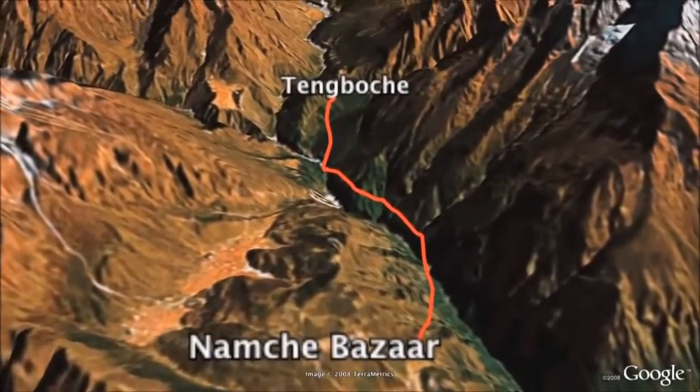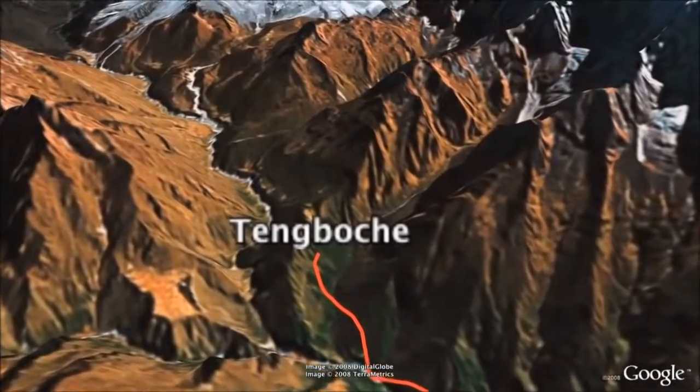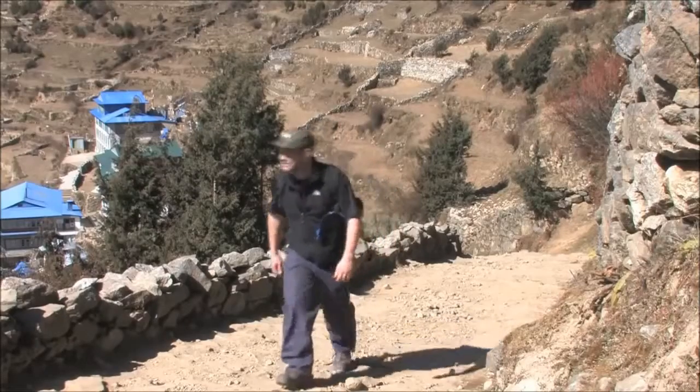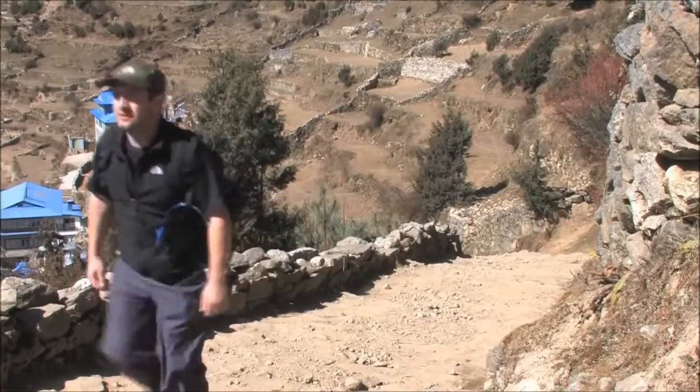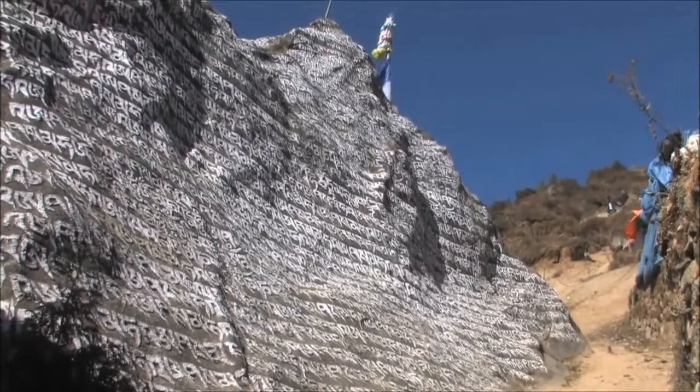The walk from Namche to Tengboche should take between 5 and 7 hours. It begins with a very steep and tiring walk up out of the village. There is a large amount of construction taking place in Namche, with many new lodges being built.